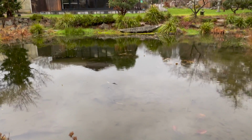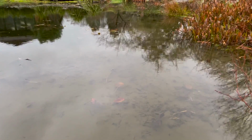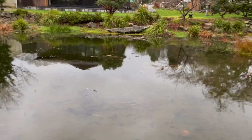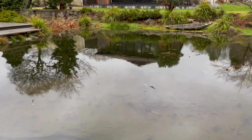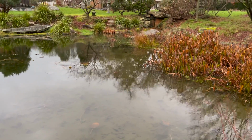I don't know how the fish survive. There are fish in there. I stopped feeding them from the end of October, so they just live on their own body fat, and by March or April, when the water warms up, that's the time I start feeding them again.